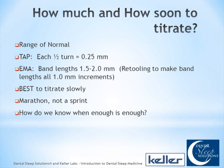Again, I'm kind of on the 3-week schedule. As long as they can wear it and they come in at 3 weeks and they've had it in every night, we talk about their subjective findings. If they're still having subjective findings, then we'll start talking about titrating the appliance. And there are 2 camps on this. The faster we titrate them, the more quickly they see the benefits, the more likely they are to be excited about treatment, but also the more likely they are to have some side effects.